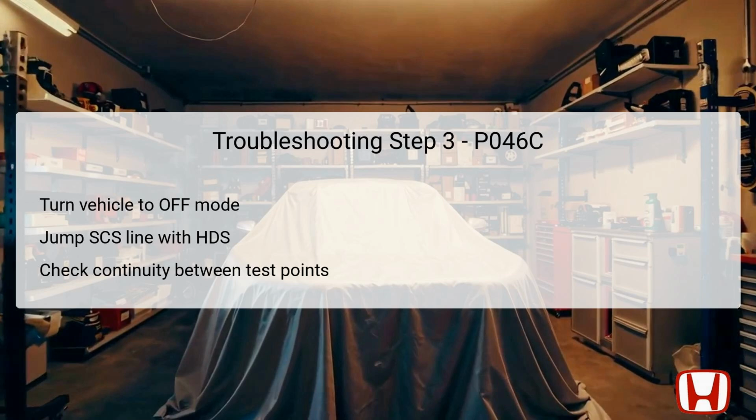as a safety precaution. Following this, you will need to jump the SCS, Service Check Signal, line with the HDS, which will help in diagnosing continuity issues. Allow this setup to sit for more than 1 minute to ensure the system stabilizes. Disconnect the PCM, Powertrain Control Module, Connector C, which has 51 pins.